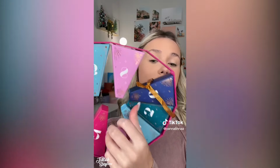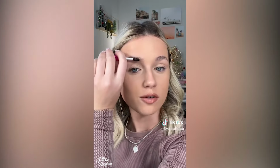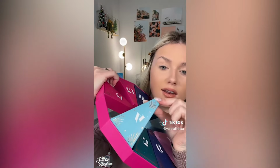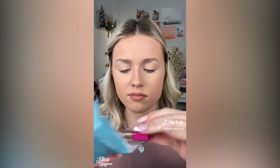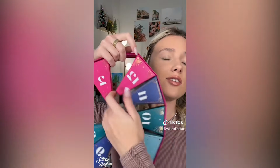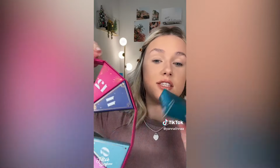Next we have, oh, number three, and we have a brow gel. Doesn't have any color to it, but we'll just brush it through my brows anyways. It seems like these products have a theme. Next we have number four. Ooh, eyeshadow. It's a cream eyeshadow, so I'm just gonna go ahead and put it all over my lid. This feels a little bit like Vaseline. Not a fan.